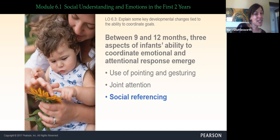So you may have seen this, especially with babies when they're first learning how to walk and they fall down and they turn around, right? And they look at you to see, did you see that? Were you watching that also? Did you see what happened? And they're also looking at you to see, how should I respond? How should I react to what just happened?